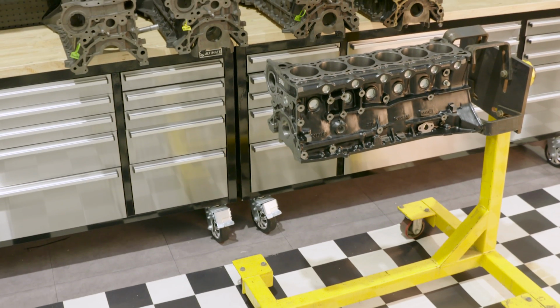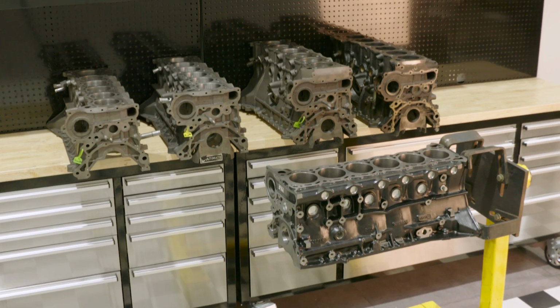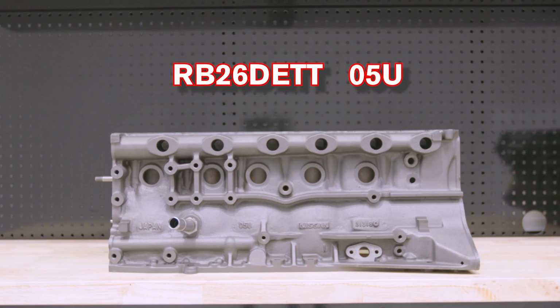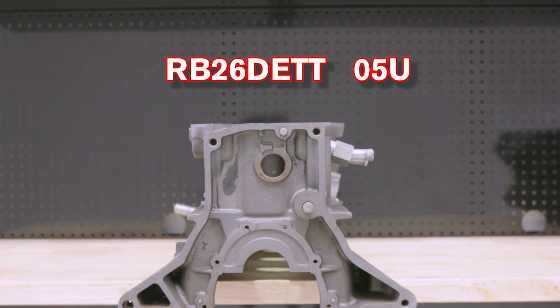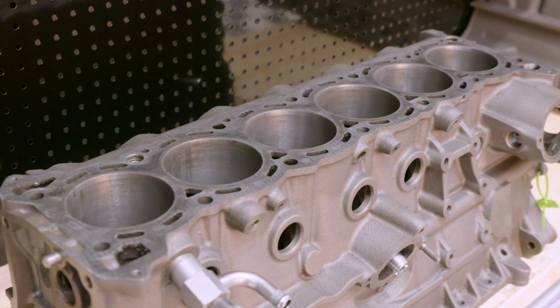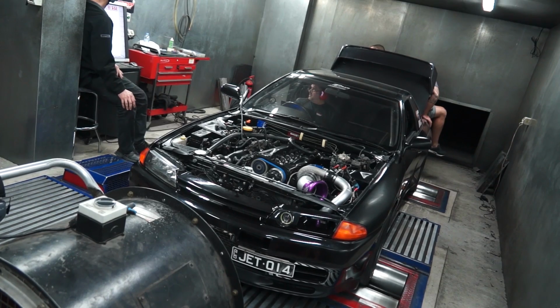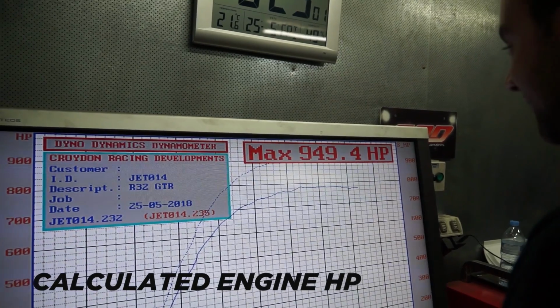First up, let's take a physical look at the differences between the RB blocks we have assembled and compare them. The benchmark is the RB26DETT block found in the Skyline GTR. Its design isn't perfect and known for poor oil control that needs to be addressed, but we've personally proven it can handle almost 1,000 engine horsepower.